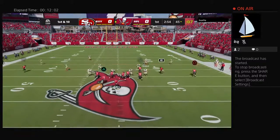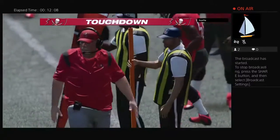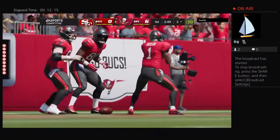24 is the line. On 1st and 10, here's Brady. He finds his tight end, Howard. That's complete. Touchdown, Tampa Bay. O.J. Howard, 45 yards.